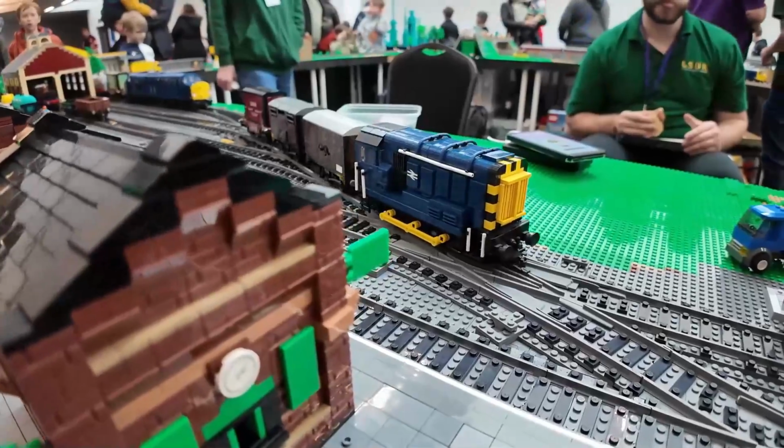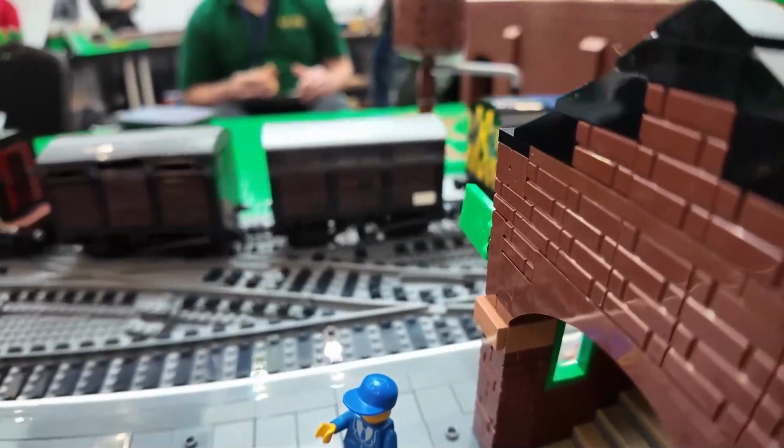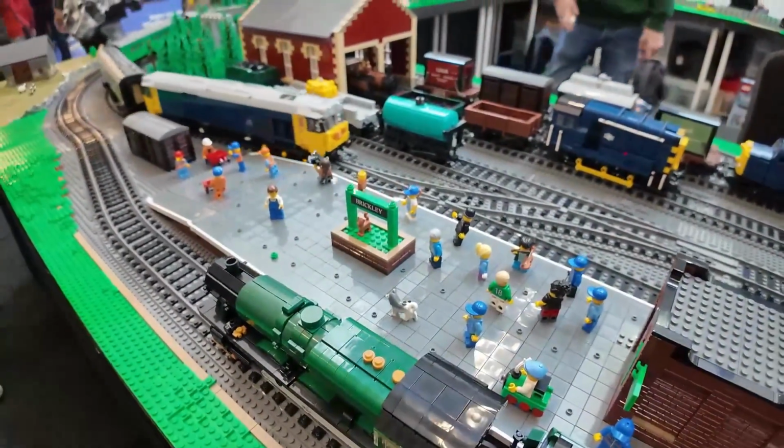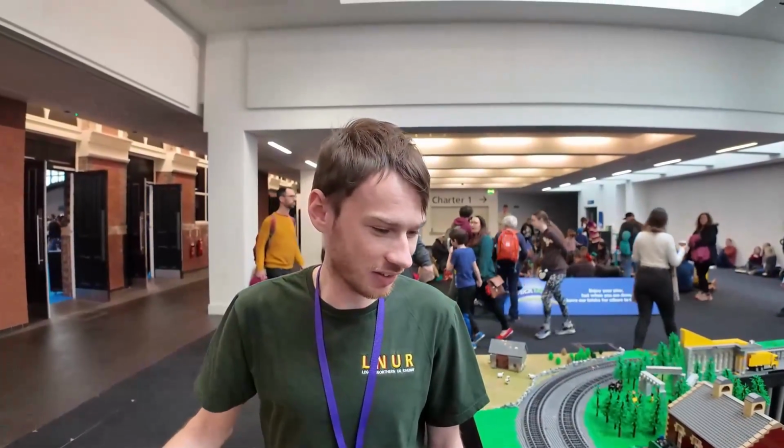Lovely station. Yeah. So it's based off Rothley. You've called it Brickley. Phenomenal name. So this was built by one of our members, Shane Stoney. This was his first module he built for the layout. So you're the MOC builder. Yes. Introduce yourself.